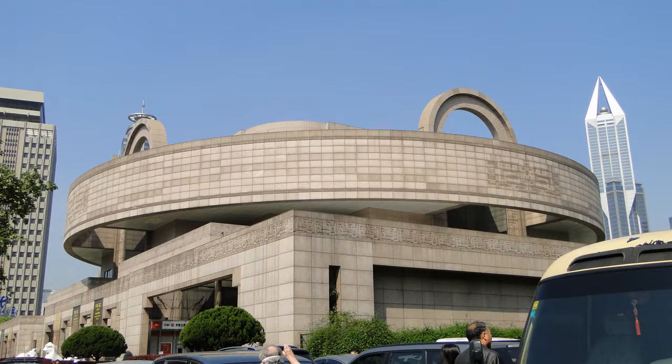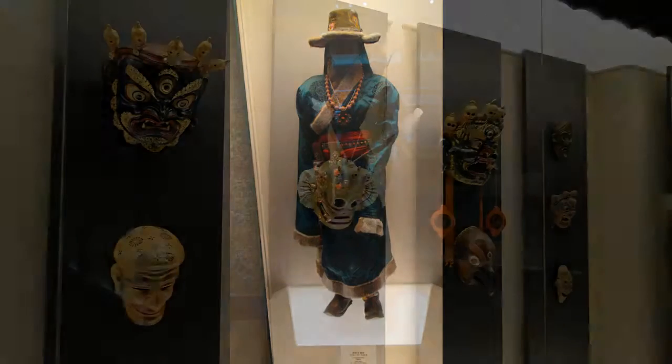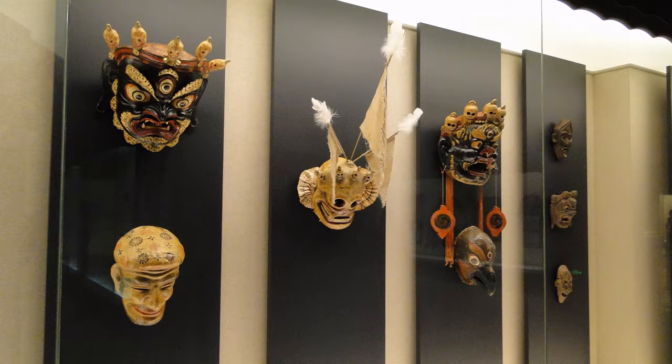Our first stop in Shanghai was the Shanghai Museum. It was originally opened in 1952 and has been at this location since 1996. One of the exhibits was clothing that is particular to the 56 different nations within China. Another exhibit contained religious and ceremonial masks from all over China.